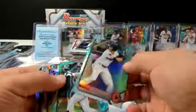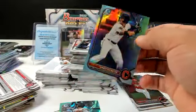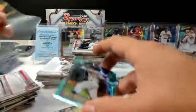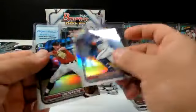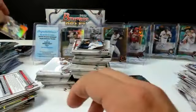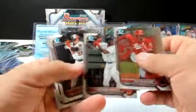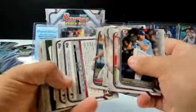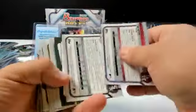Alright, some more Chase DeLauter action. This one a sky blue. And then we got an Eric Brown Jr. Aqua to 199. First round pick for the Brewers. I don't know why I'm looking through these. I guess kind of got trigger happy, but it is what it is.